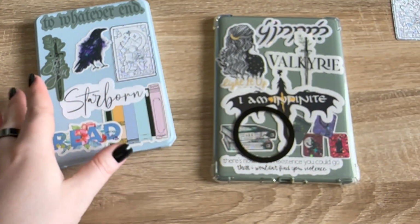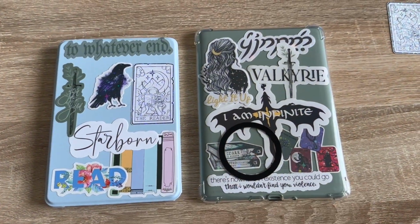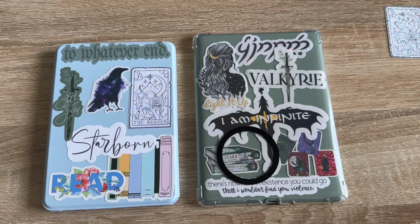Now I've got both of my Kindles all decorated and ready to go. I love it so much.